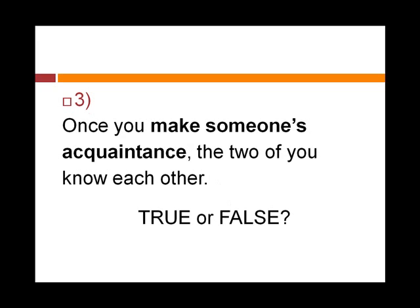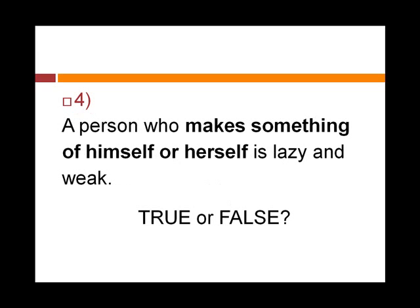3. Once you make someone's acquaintance, the two of you know each other. This statement is true. 4. A person who makes something of himself or herself is lazy and weak. This statement is false. Someone who makes something of himself or herself is successful. They've done something good with their life, and this usually takes strength and hard work.